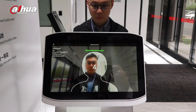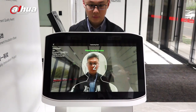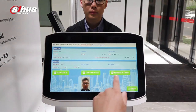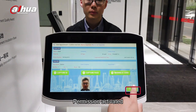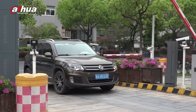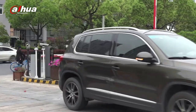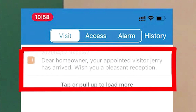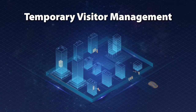Same as the normal mode, guests can use their visitor QR code, ANPR or face if permitted by the visitor, to enter into the community in the permitted time. The owner will also be notified of their first entry to the community premises via a text message on the mobile app. Temporary visitor management.